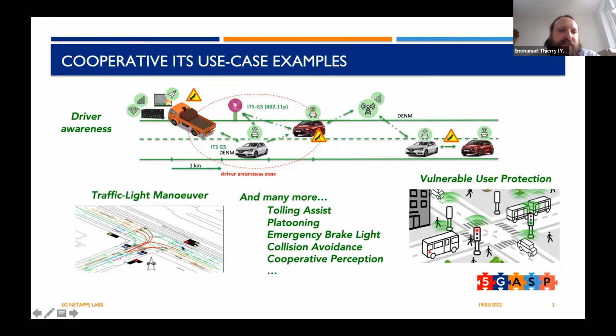There are other use cases such as traffic light maneuver. So traffic lights provide their current state, and which are the possible lanes in the intersection. There are use cases about protection of vulnerable users. In that case, we want to avoid collisions between pedestrians or cyclists and vehicles. There are many more use cases, such as stalling assist, platooning, and so on.